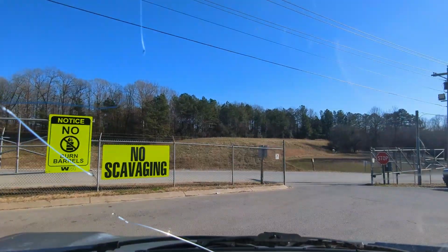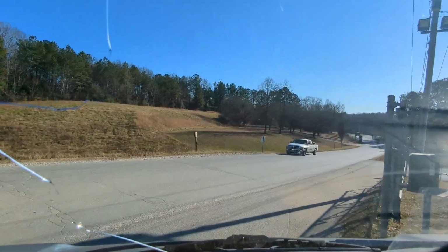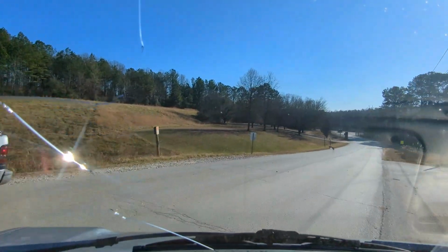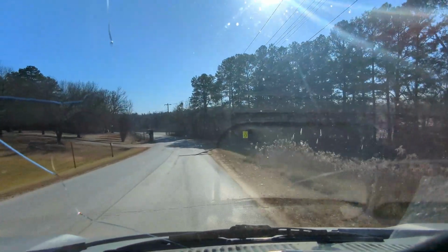Sounds like I need to put a U-joint or two in this thing. Heard that clunk the other day too. I felt the vibration at like 82, 83 miles an hour on the way home from Nashville yesterday.